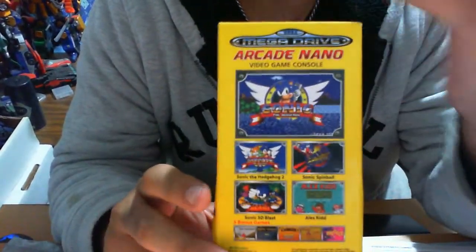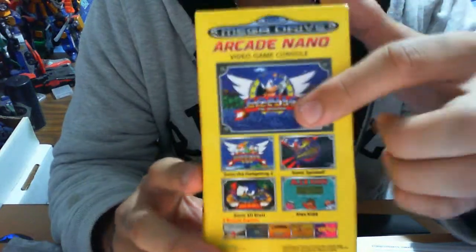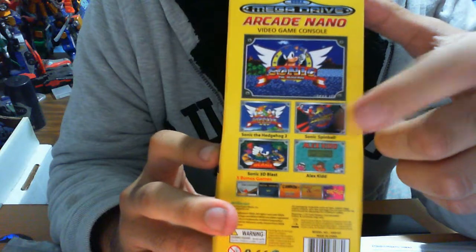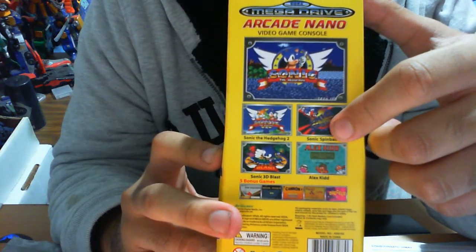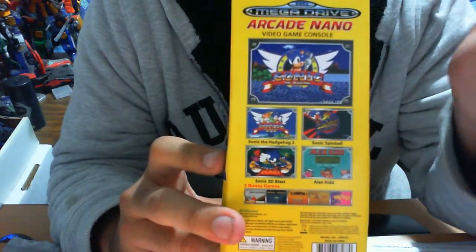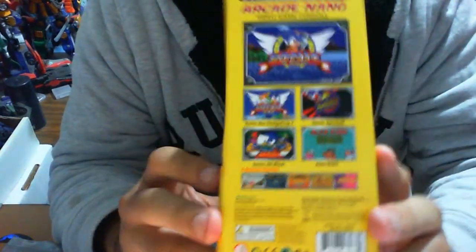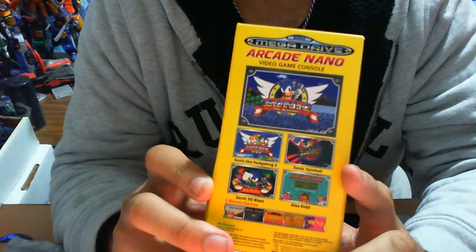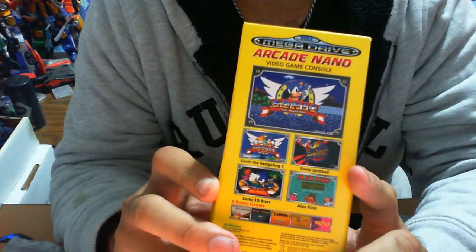It gives you a visualization of the games you're going to get. So you have Sonic, you have obviously Sonic the Hedgehog 2, Sonic Spinball. I actually quite like this game. Slow, yes. I hate pinball games, yes. But obviously, I'm a Sonic fan, so I'm a bit biased in that sense. But it pushed itself more as an adventure pinball experience than a pinball machine itself.